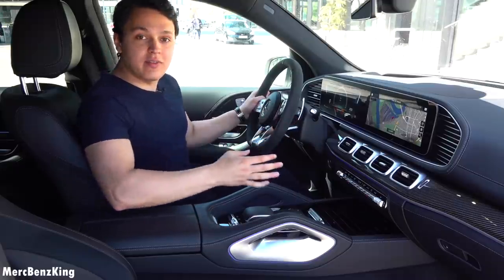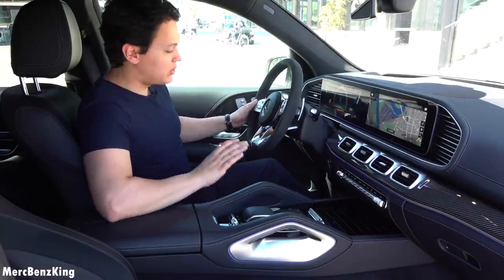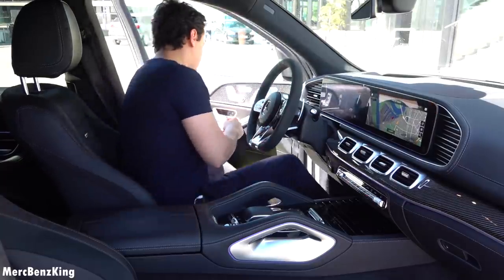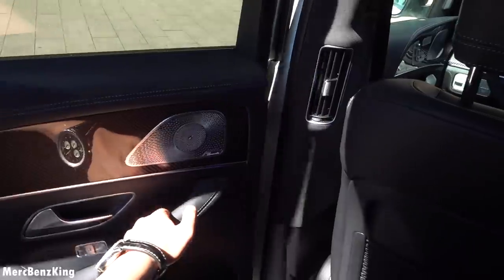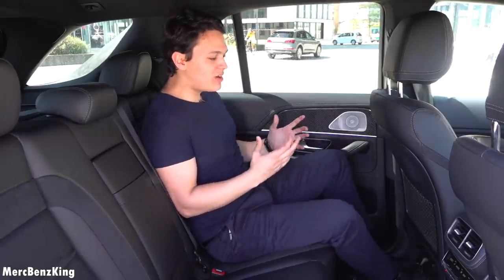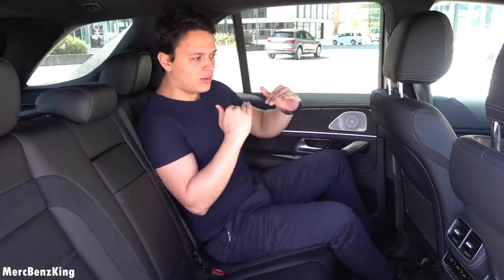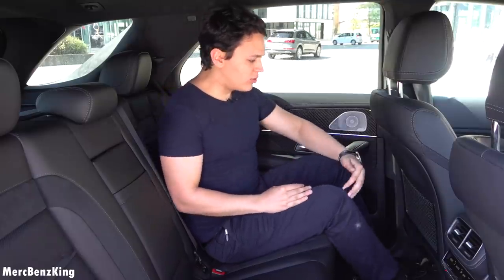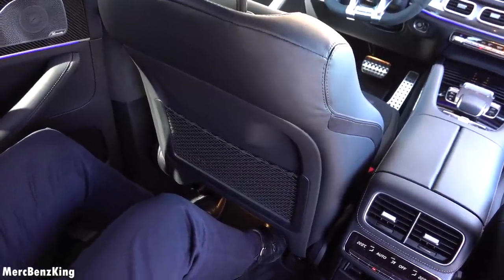Amazing. So let's have a look at the rear seats and we will look at the practicality in particular. So the door opening is huge, very easy to sit inside. And the feeling of closing the door is also very quality-like. But you really notice that the seats are a little bit downward sloping, so you have more leg room as you can see. But it makes it a little bit less comfortable for longer trips.